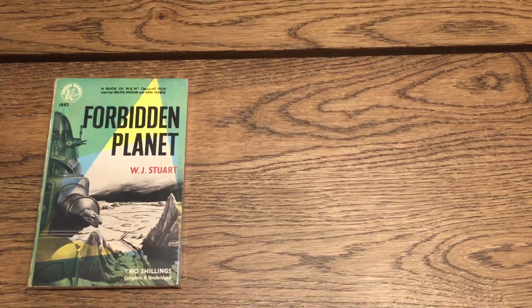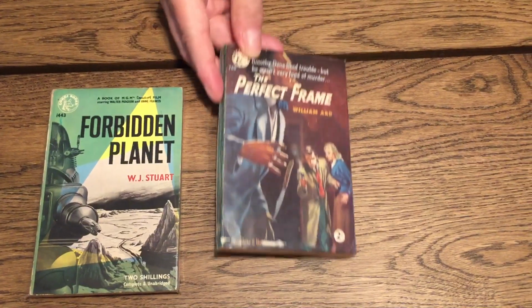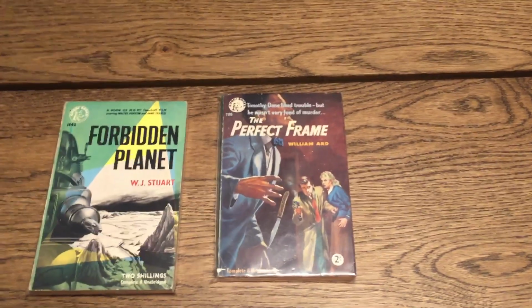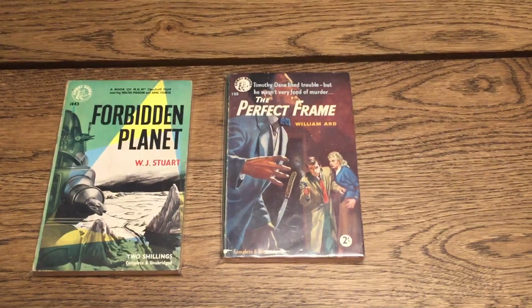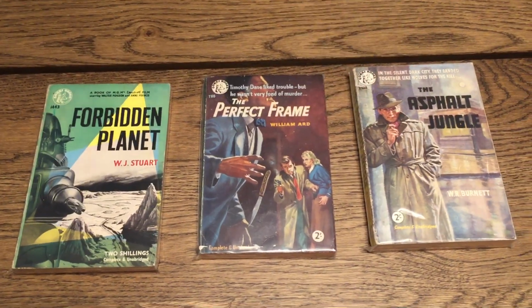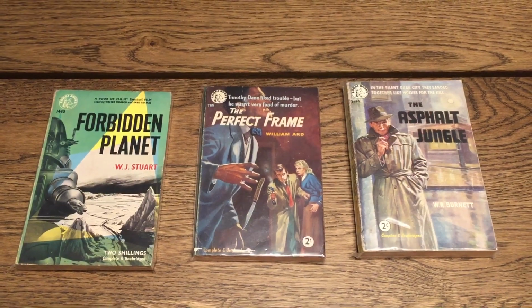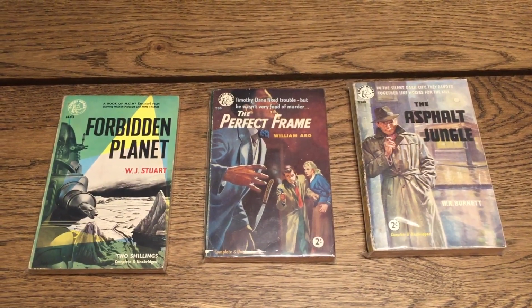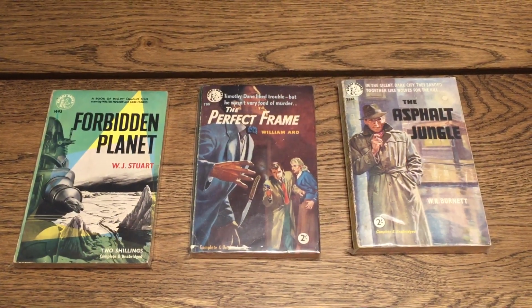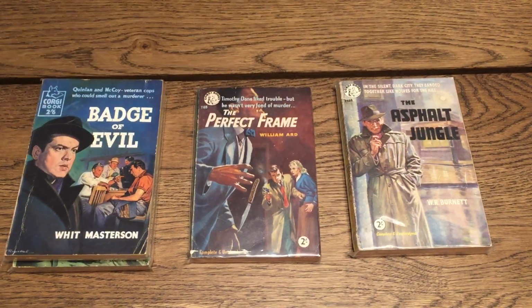And the next one is an earlier one. It's T65, The Perfect Frame by William Ard. Number T128, The Asphalt Jungle by W.R. Burnett. Number S472, I'm just going to leave out the prefix letter. So it's 472, Badge of Evil by Whit Masterson. These are all from the 50s.